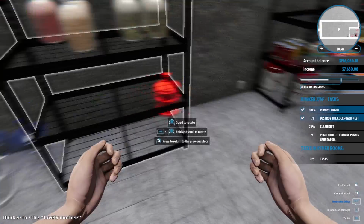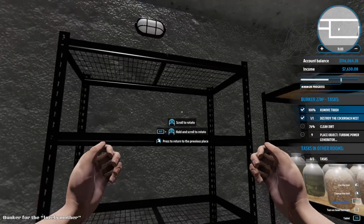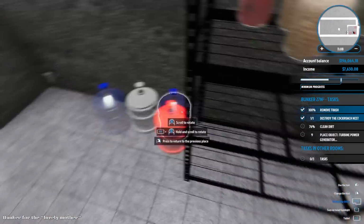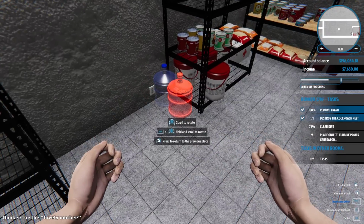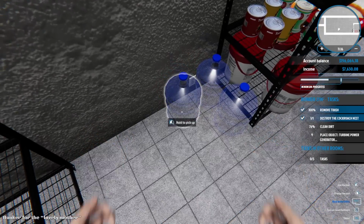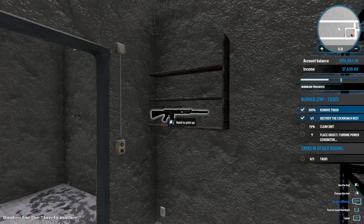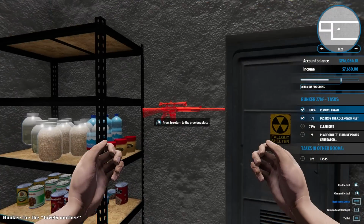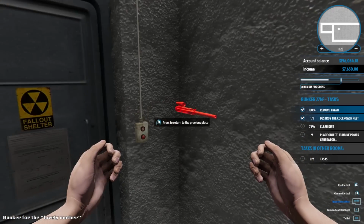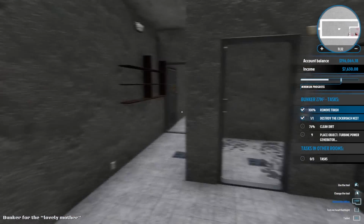Alright, water bottles. I think we'll... Can we stick them? No. Of course we can't. Stick them over here out of the way. It's taking a little while to move all this stuff around. This gun, I think. Can we? Yeah, we can put it there. We can't rotate it though. Alright, I think we might put it there or something.